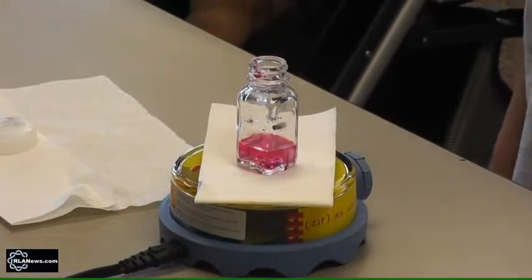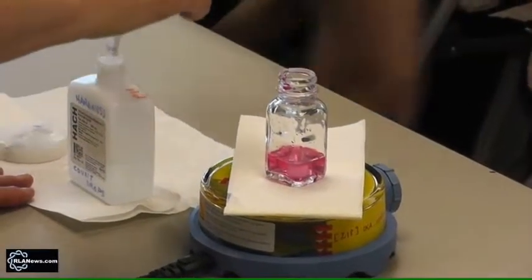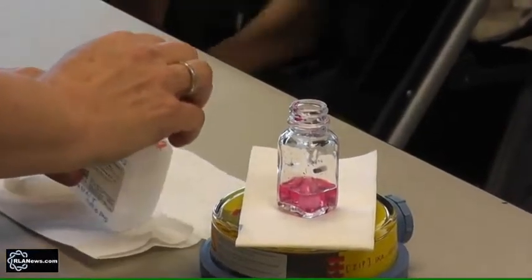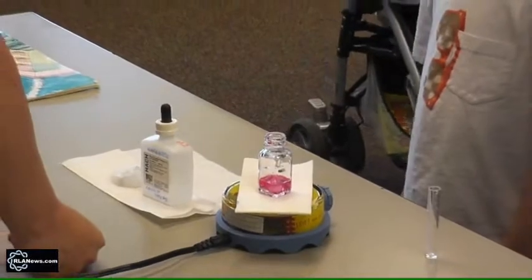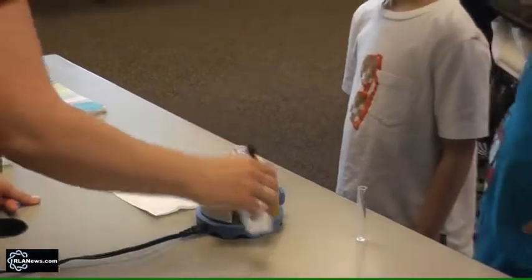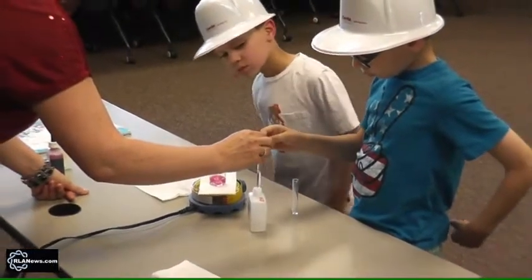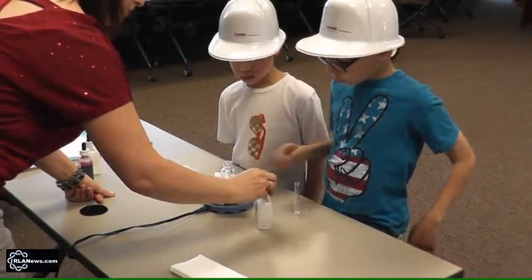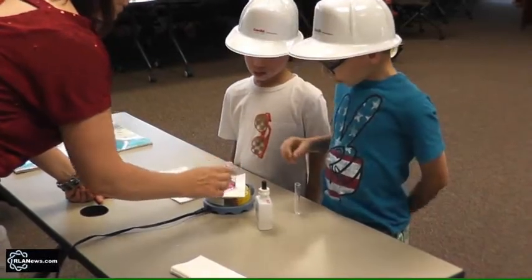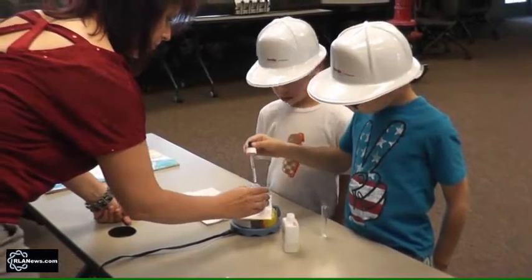So now we are going to do a titration, which means we're going to drop these drops into the water until it turns a different color. The color we're looking for is blue, okay? So I'm going to have you take the dropper. Now you have to be real careful because we need to count the number of drops, 1, 2, 3, just like that. So we need to drop it really slow right into the center of this jar. So go ahead and take it and drop it right into the center.